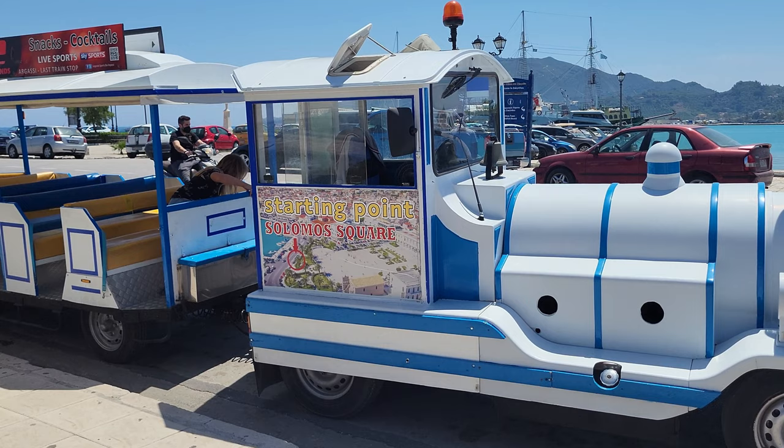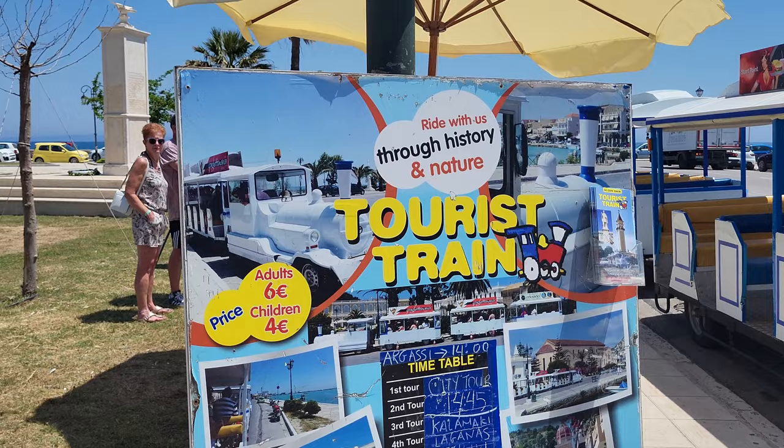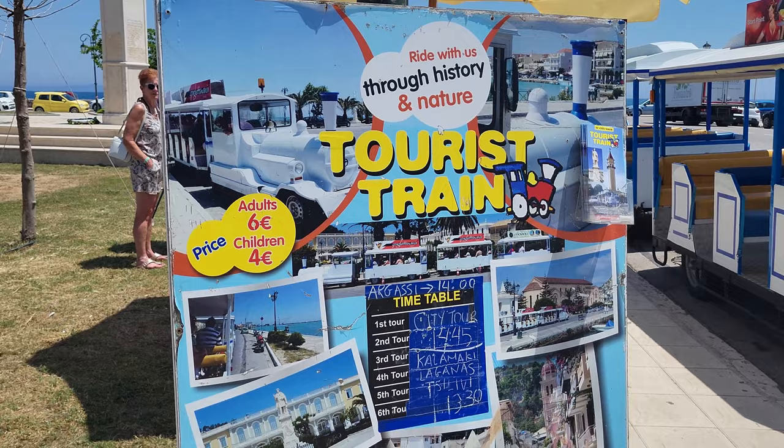See behind here, it's where the fun train starts. It starts from here and I think goes all the way through to Laganas, but gives you a city tour as well. So it's quite good. I've just heard it on the way past there before, and it gives out information about all the buildings and stuff. So it's worth a look. If you want to get a bit more information, go and have a look on the fun train.